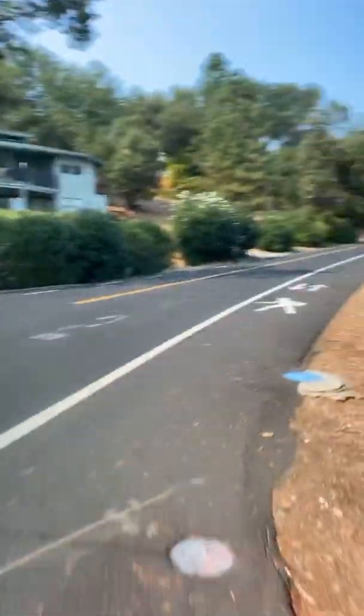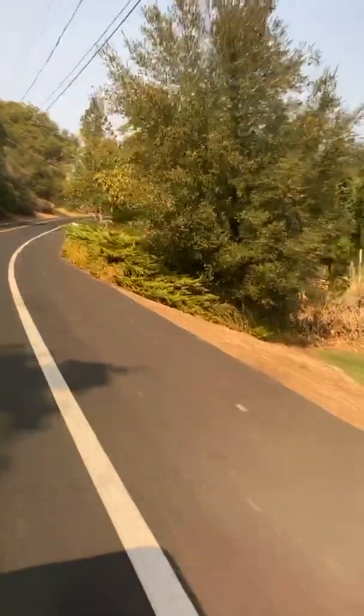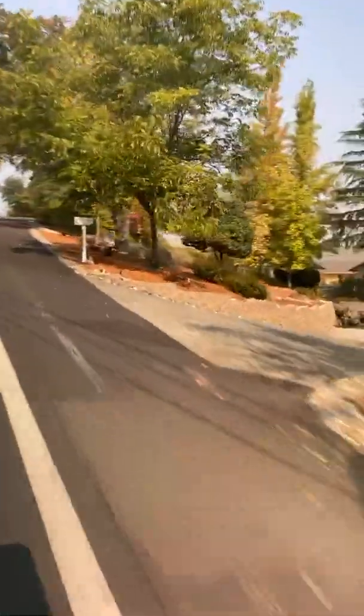Okay, so we're back on Lakeshore South. And we're going to go over to the dam. That's what's next, the dam. They're turning the trees.